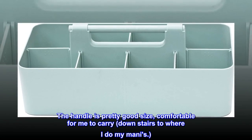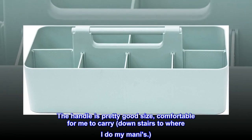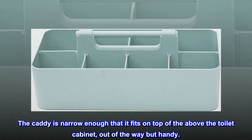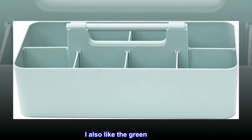The handle is pretty good size, comfortable for me to carry downstairs to where I do my manis. The Caddy is narrow enough that it fits on top of the above the toilet cabinet, out of the way but handy. I also like the green color.